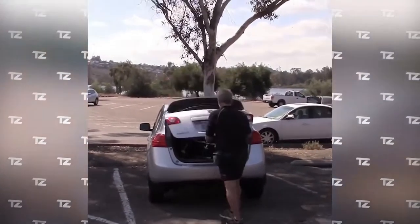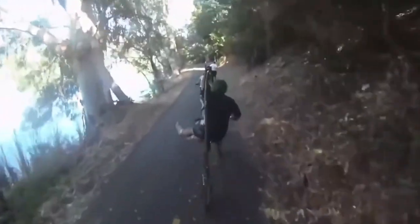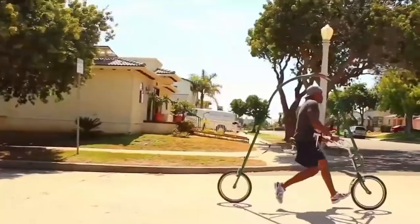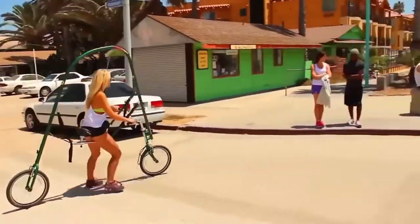When folded, it fits in a car trunk and takes a couple of minutes to assemble depending on the model. It holds from 230 to 330 pounds. With this bike, you can compensate from 65 to 90% of the weight, which makes jogging much more comfortable.